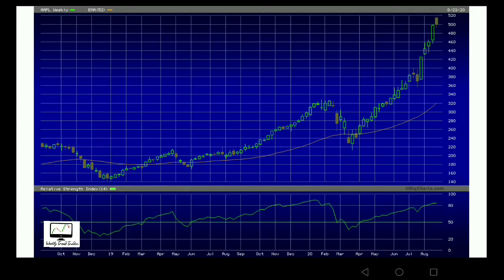This is not a place that I would be adding to and buying more with the stock at the 80 level. We will need to wait for this one to drop back and then we buy this one later on. It could just trade sideways or it could correct, but we know the RSI is telling us this stock, Apple, is overbought.